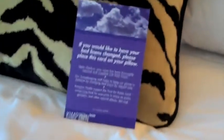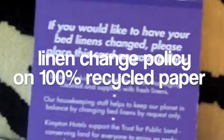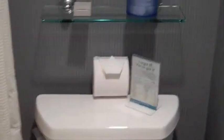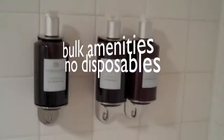The hotel's linen reuse policy is clearly defined on cards made of 100% recycled paper, and each room features its own recycling bin for commingled materials. As you enter the bathroom, you'll notice the motion sensor lighting switch and the lack of those wasteful travel-sized amenities, which have been replaced by bulk shampoo, conditioner, and shower gel.